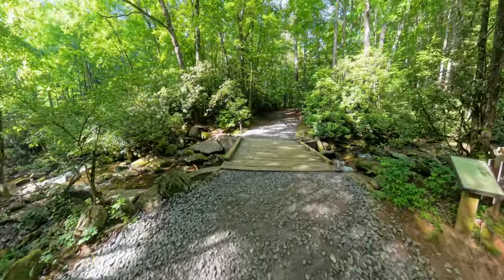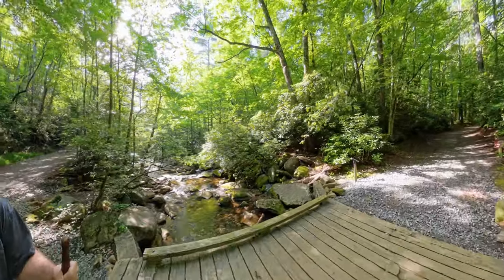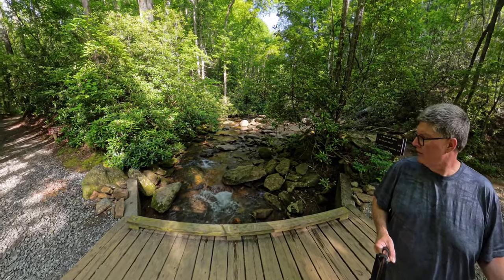All these trails are pretty. I've enjoyed hiking on all of them before. Not all of them, most of them. Just look at how the creek looks here.